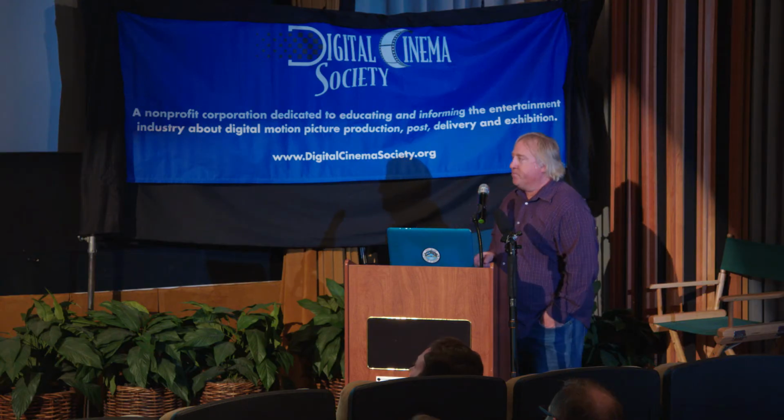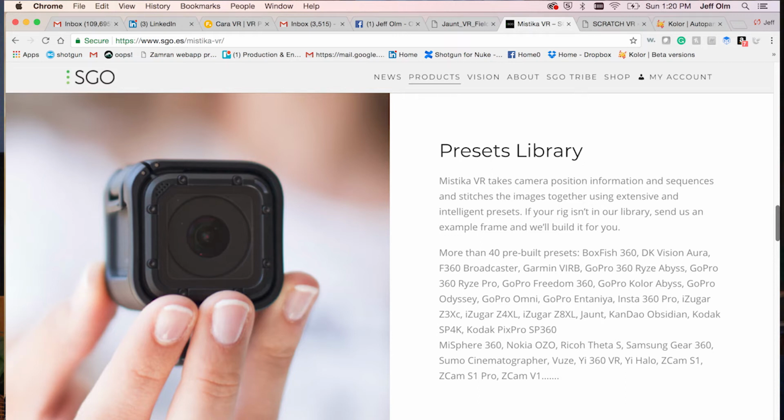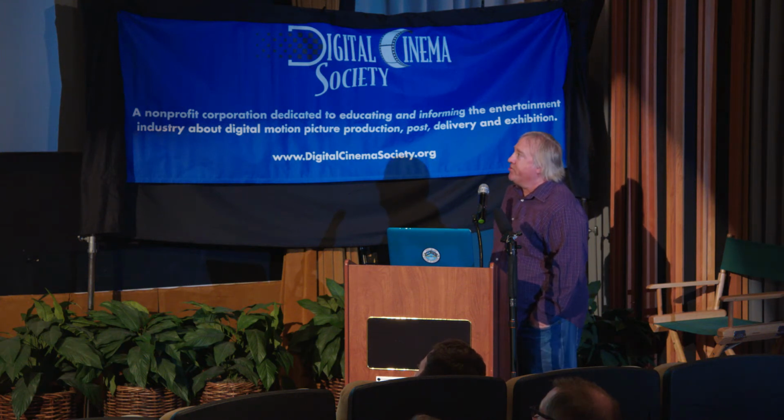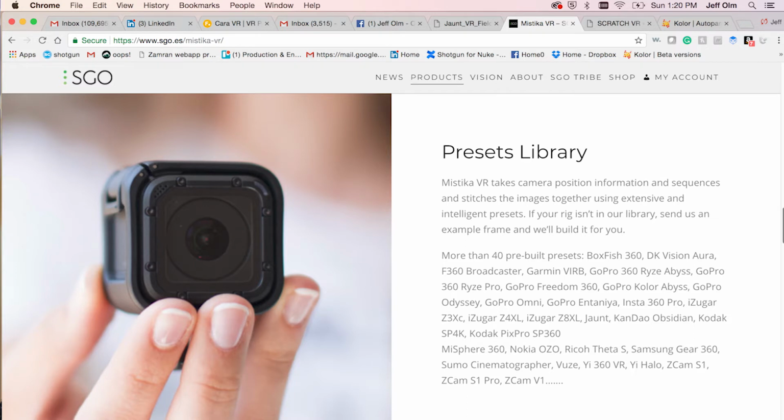One of the other powerful things about the SGO Mystika, if you look down there, 40 different camera presets. And that's just the start of it. There's probably about 80 to 100 different camera configurations. There's a ton of rigs out there. You know, right now in the field we have 4 camera RED rigs, 6 camera RED rigs, stereo 16 camera RED rigs. So all that data, if you shoot that at 6 and 8K, the shoots come back with terabytes of data, all different cards. So organization is very important.